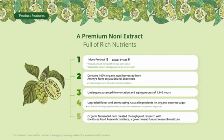So the way we get it, it used to come in a pouch, but now it comes in a bottle. So they basically added 80% more of the content. Okay, so you're gonna get more bang for your buck for the quantity that you're gonna get. And it contains 100% organic noni harvested from Java, Indonesia. And I'm going to be elaborating a little bit more about why it's important to get the source from a very, very good location. And it's been patented for fermentation and upgraded flavor.